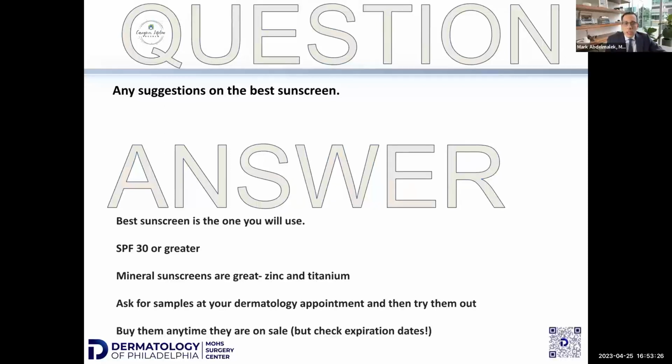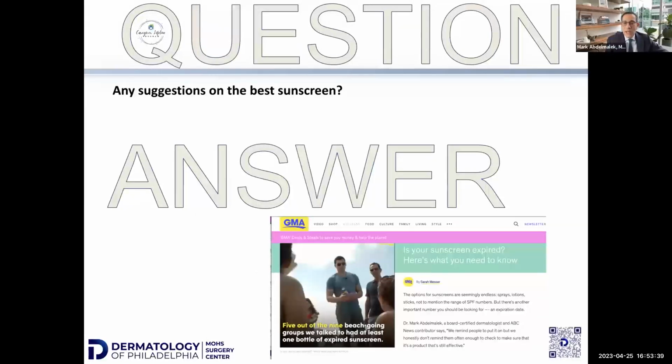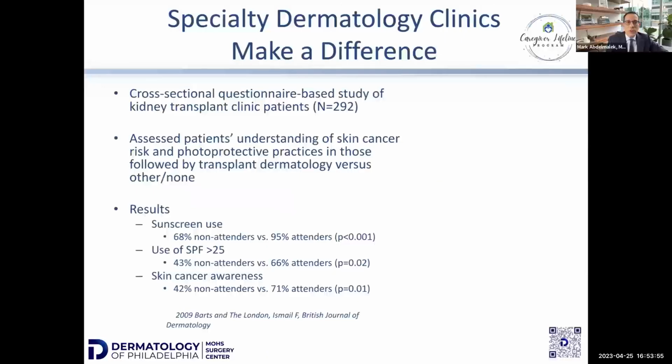When you're at your dermatologist, ask for sunscreen samples. Try the ones out that you have and see the ones that you like. Most importantly, I found out that sunscreens expire. And we actually did a story on this. We went to the beach and asked people to show us what's in their sunscreen bag, and a lot of them had expired sunscreen. Sunscreen we think lasts about 3 years. So make sure you're checking the bottle for an expiration date. If it doesn't have one, it lasts only about 3 years.